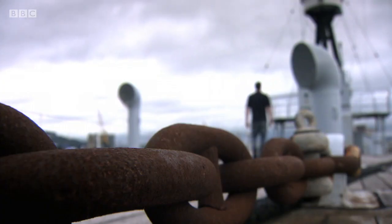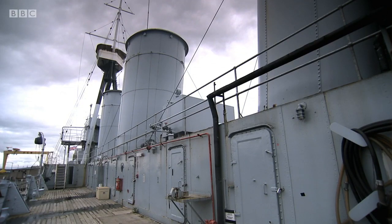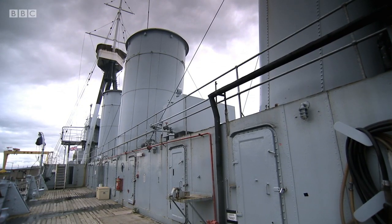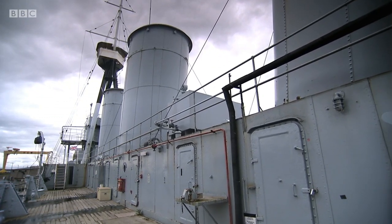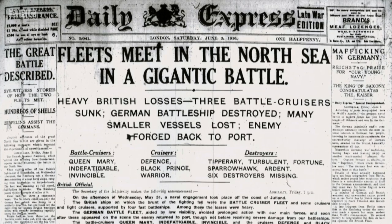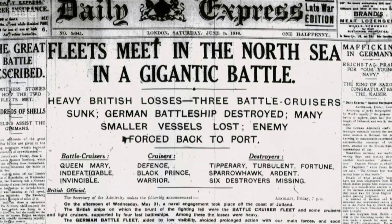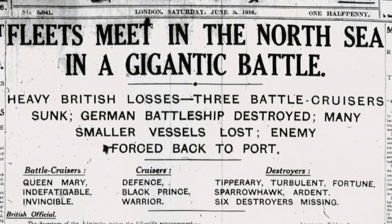In the end, Jutland would be considered a British strategic victory. The sheer size of Jellicoe's fleet stopped the Germans from ever attempting to take on the British in the same way again. But the Germans had exposed weaknesses in that British fleet. Jutland had not been the knockout blow the British public had hoped for.